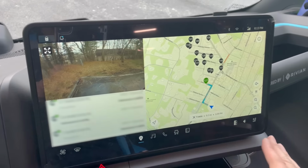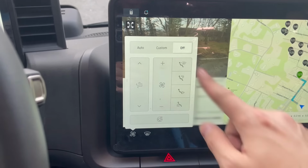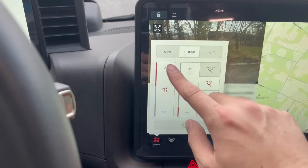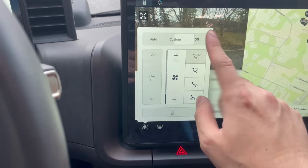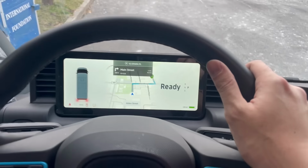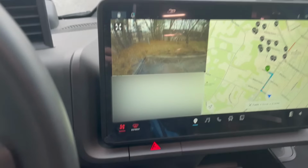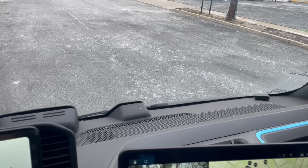Let's go from left to right. So these are my fan controls. I have it off right now. Don't need anything. You have custom and see front, legs, I guess the back. Turn up the heat just like that. And if you want it cold, boom, cold. But we'll turn it off like that. This also has heated steering wheels. And it'll heat up my steering wheel. And this is the defroster. Anytime your glass gets foggy, your windshield gets foggy, boom, defrosters.